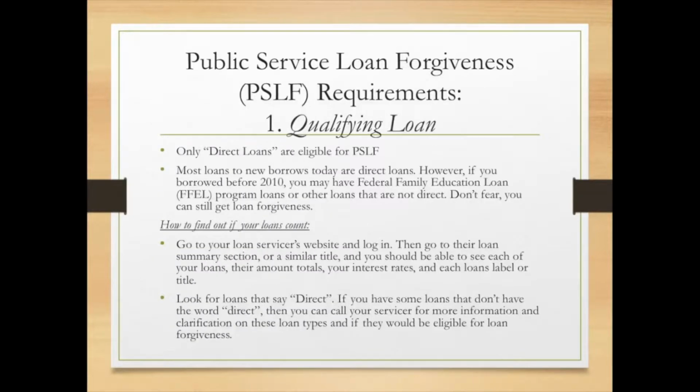Let's go into each of these requirements in much more detail to really make you understand, because this is where a lot of the trouble you see in the media comes from: people are not fully understanding these requirements and the process. So I want to make sure you are a public service loan forgiveness pro. So let's go over the first requirement, which is a qualifying loan.